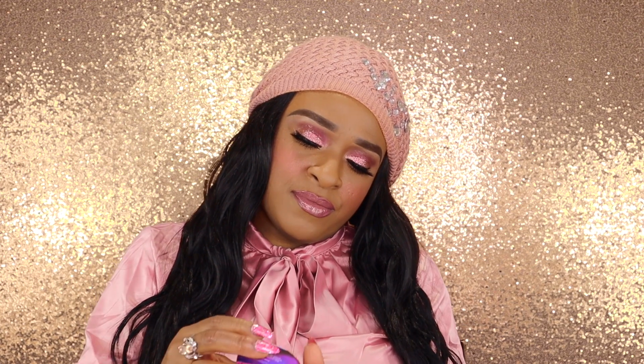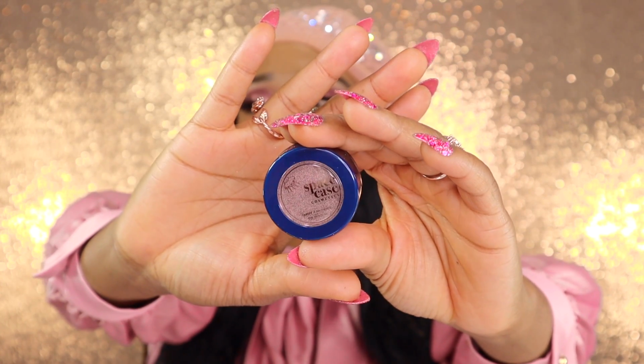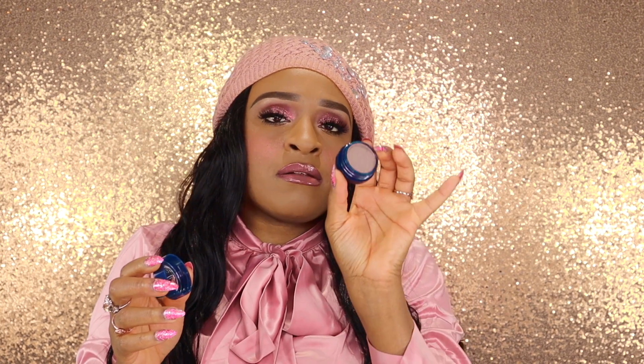The next thing I got is an eyeshadow by Space Case Cosmetics. I've never heard of Space Case Cosmetics before, so it's probably an indie brand. Let's see what it looks like. I don't like this color. So this is what it looks like. It's like a neutral brown. To be honest, this is not really my type of color. So I'm going to save it for a giveaway so that someone can use it, so I don't have it at home and not use it.